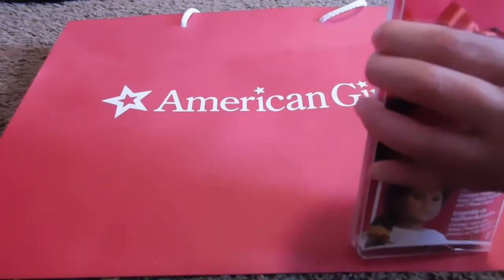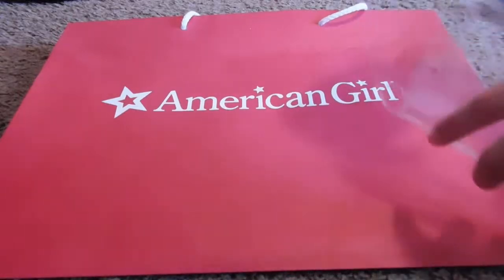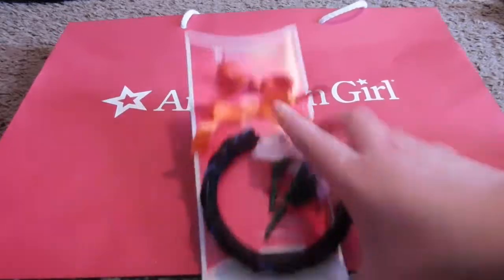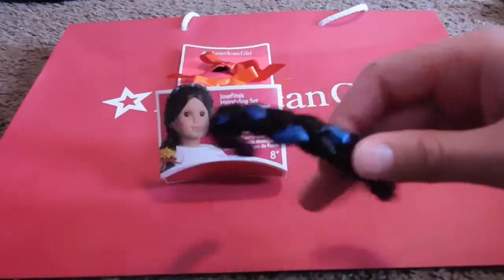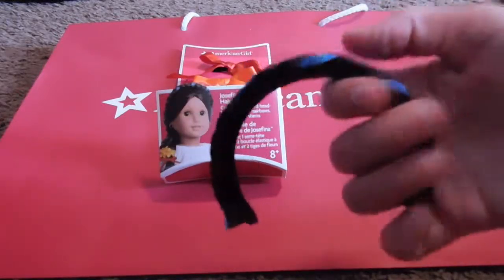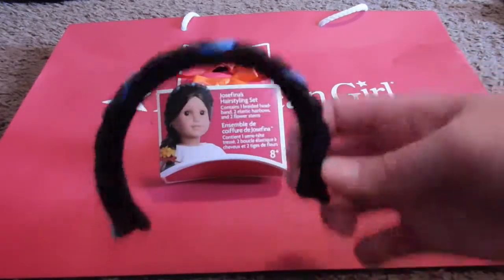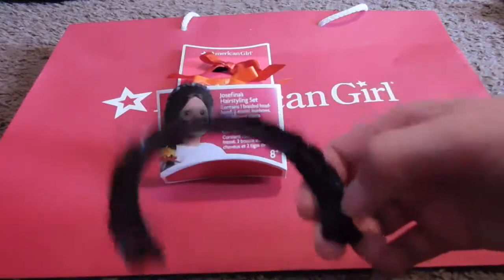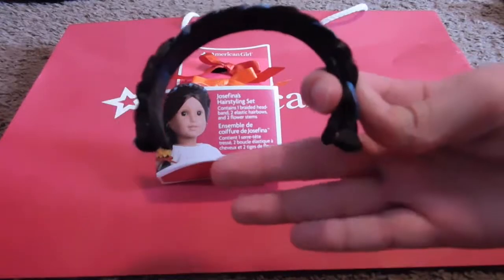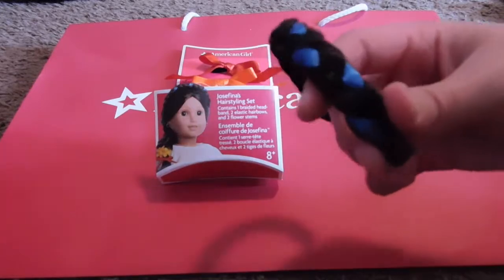I have opened this once already to try out the headband braid, but that is it. So you open it up, as you can see, I have removed the headband braid. It is just a little headband with a hair braid attached to it with the ribbons braided through it. And I like it since it's not like an elastic headband like Leah's, which can't get on and off her head and the hair keeps coming out because you had to stretch it over her head. This is just a headband open on the bottom, so it's not going to be pulling the hairs out when you're trying to put it on.